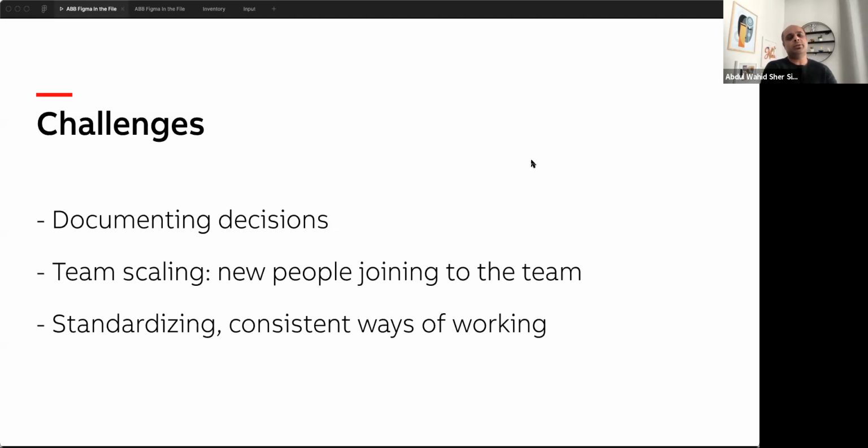And then another problem was that we are scaling our team. Sometimes we invite our consumers into our files, and sometimes we want their help. Onboarding new people was a difficult thing, and again, everybody has a little bit of a different way of working. So we made sure that when we scale our team or onboard new designers or collaborators, they will understand the system. So that was one of the challenges earlier.